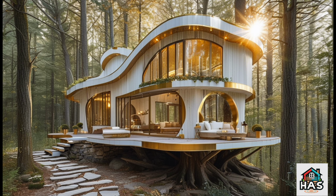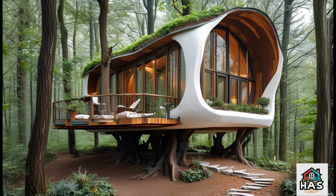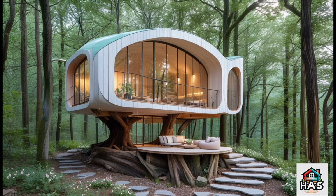The exterior design is all about blending with the environment. Think natural wood siding paired with sleek metal accents. This combination creates a stunning contrast that's modern, yet timeless. But it's not just about looks.